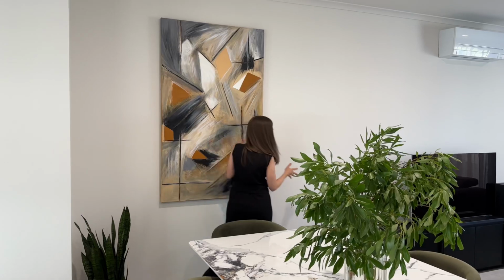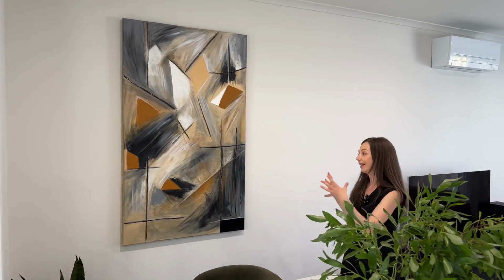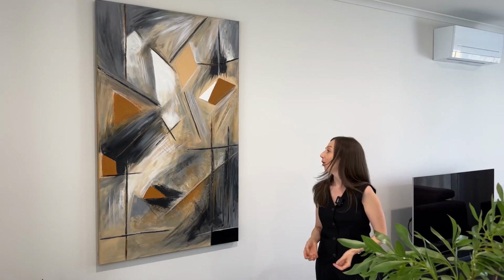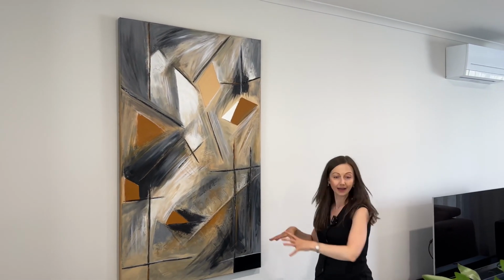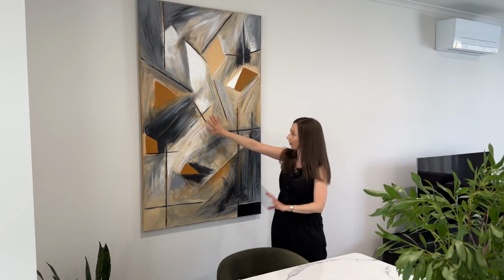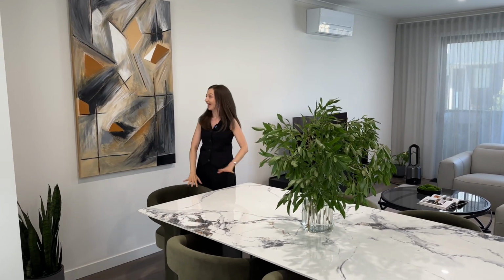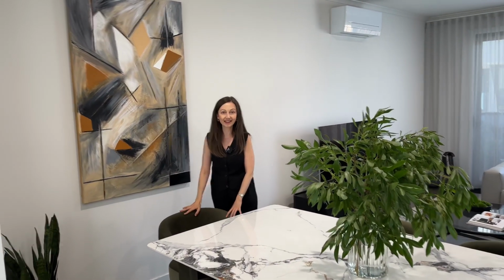Here we located this custom-made wall art. We specially made it for this house. We wanted the colors of the art and the colors of the table to work all together. So if you have a look here, we got grays, browns, same on the table. We got a grays and browns pattern. And these olive chairs with these colors are a really good combination.